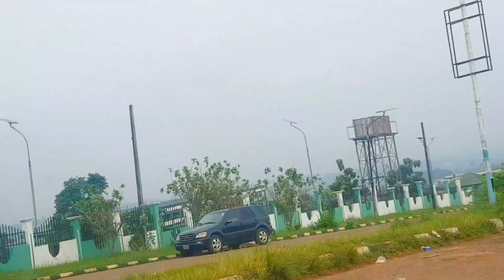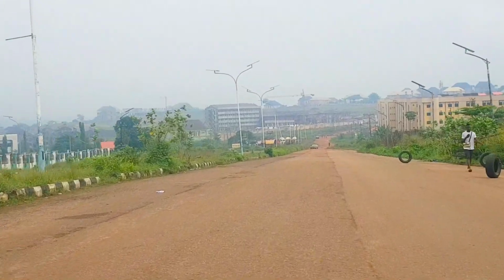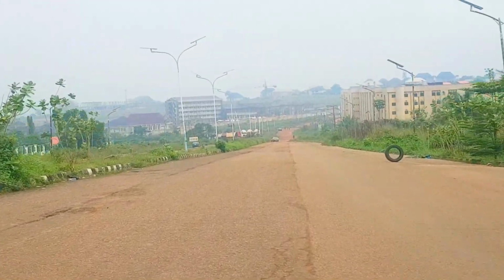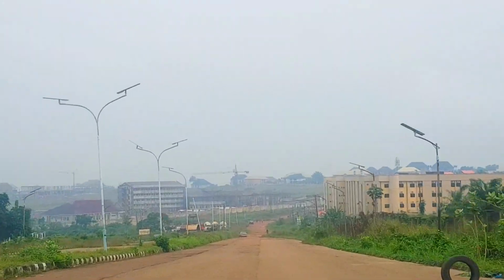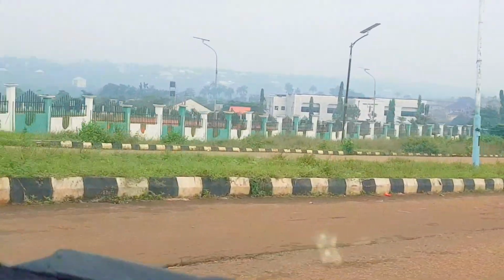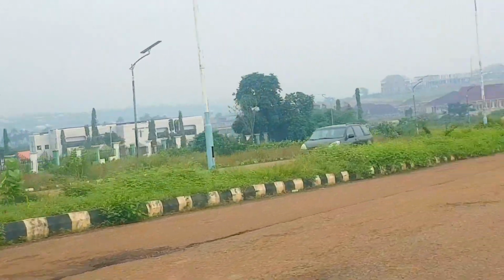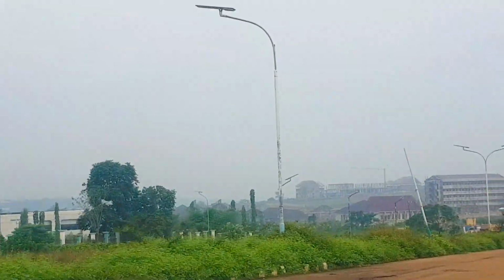And at this point, we are going down straight to the Anambra State Government House and Governor's Lodge under construction. So come with me guys on this beautiful and interesting expedition. Let's go there.